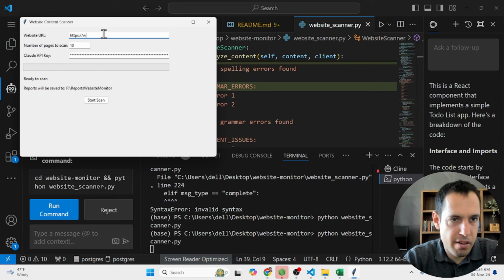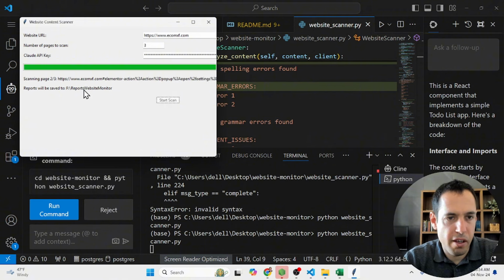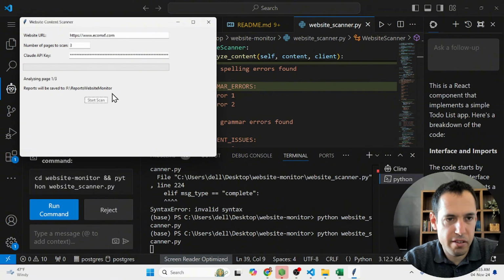HTTPS, EcomXF, 3 pages should be enough. Let's start the scan. Reports will be saved here. I still think it was too fast, but let's see.